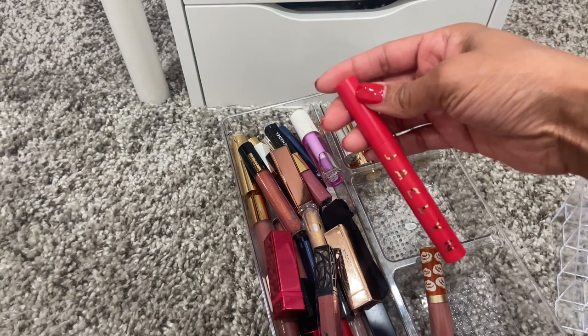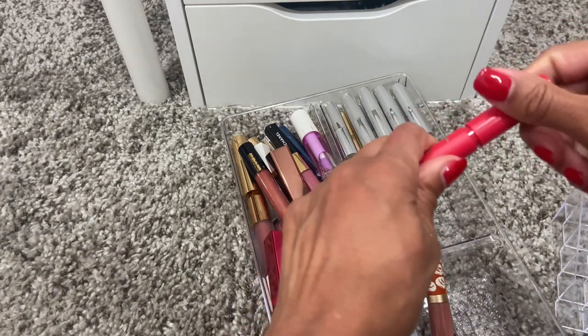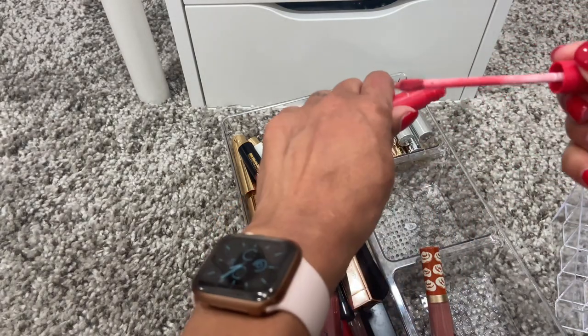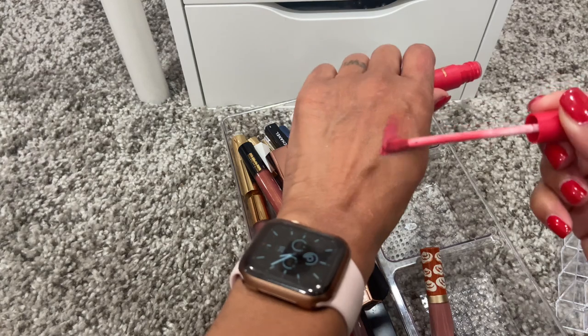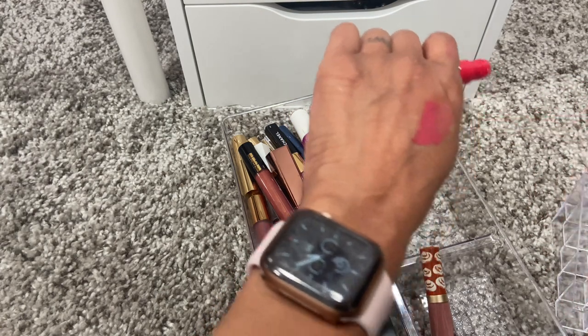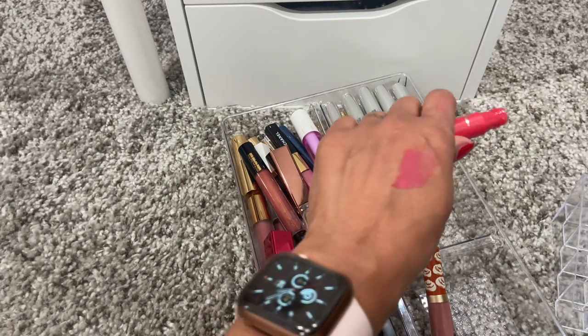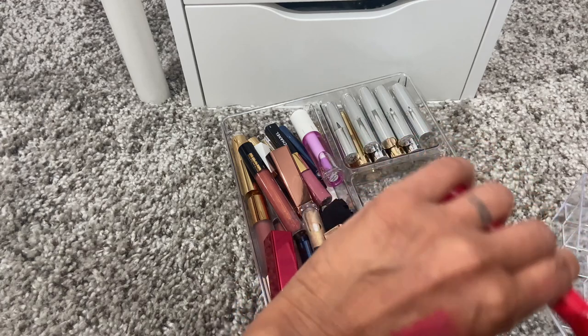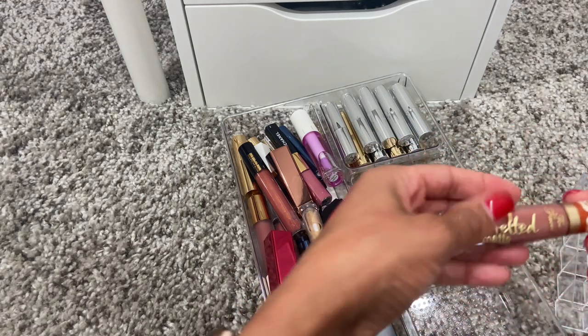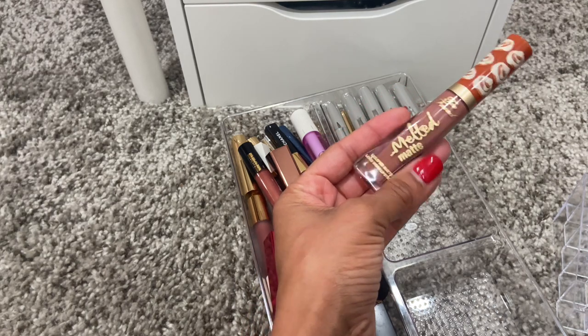So I have this one, One and Only. I like this one. It's a nice, pretty liquid lipstick formula. And that's what it looks like. It's quite dry, I'll be honest, but I like the color. So, keeping that. And this is the Too Faced Melted Matte Liquid Lipstick.